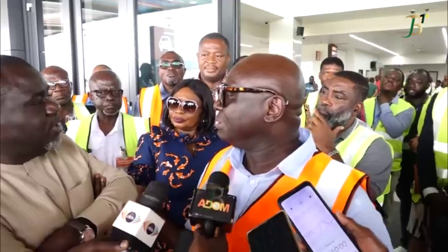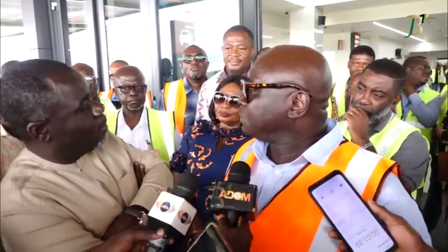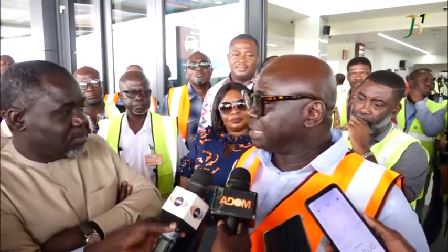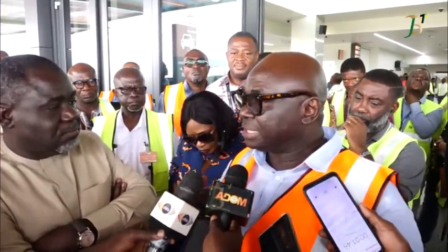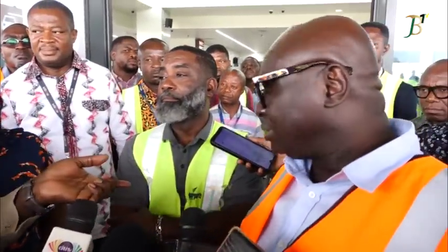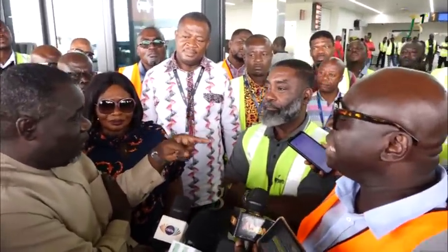So now, if this terminal is going to be functional, it means that after checking in here, you have to walk to the inside. I understand from operations that the taxiway is ready on the 10th of May. So it means that if you commission this one, it will be ready to be used.